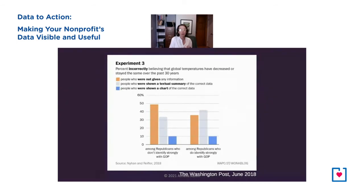Okay, so the respondents were divided into three groups. Remember, the Republican respondents. There was a control group, represented by the orange bars on these two bar charts. They received no information at all on global temperatures. They were just asked that question about what the trend has been in global temperatures over the past 30 years. Another group, represented by the gray bars, was given a textual summary of the scientific consensus on global temperature. So they read like a paragraph about it. And then the third group, those represented by the blue bars, got a chart showing temperature change since 1940 as measured by 4 climate institutions.